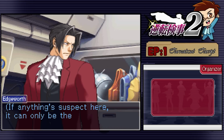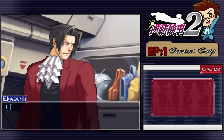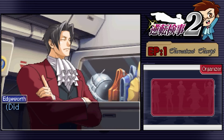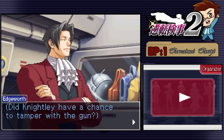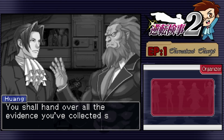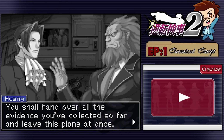If anything's suspect here, it can only be the gun. The bullet was discovered just a moment ago. It couldn't have been tampered with yet. Did Knightley have a chance to tamper with the gun? Yes! You shall hand over all the evidence you've collected so far, and leave this plane at once.